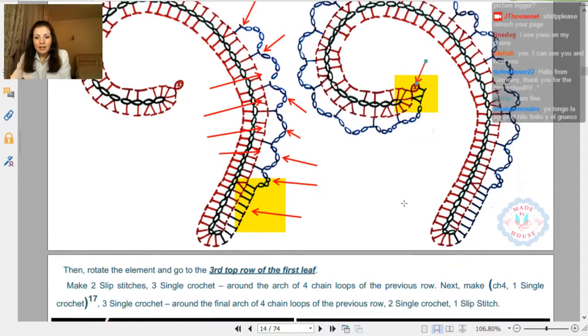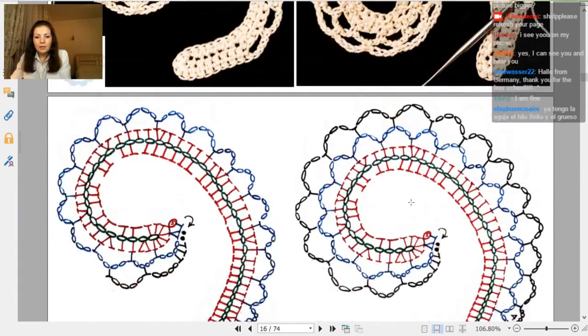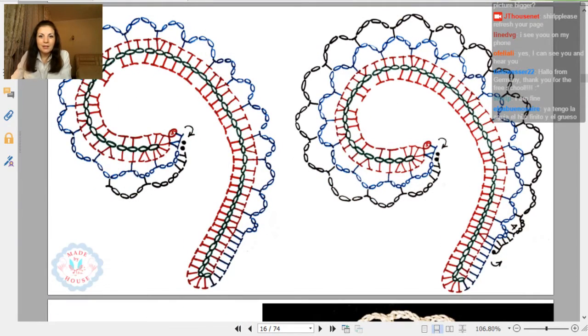Next we need to turn this element and move back. Just turn this element and move back. Start to make the second row with arches here in this direction. Now you can see this next graphic.